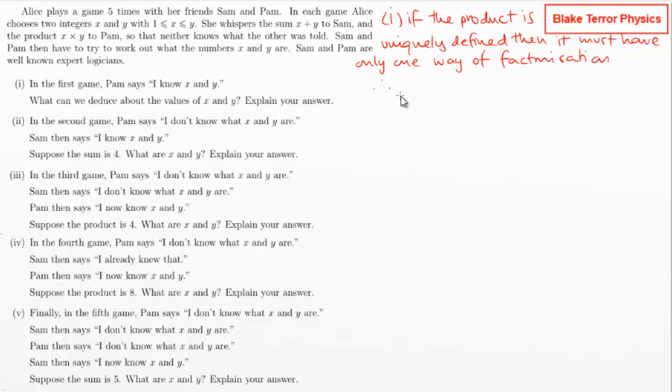So therefore we can say, if you can only have one way of factoring, x has got to be 1, isn't it? Because you can't have 2 primes, because if they were both, say, 2, you'd have 4. You could have 1 times 4 and 2 times 2, so we can't have that. So x equals 1, and then y could equal 1, or it could be a prime number. So that's okay, although a tougher start than usual on these questions.